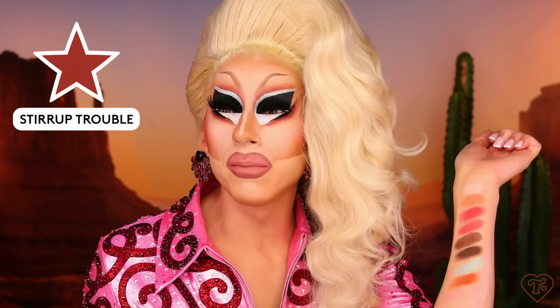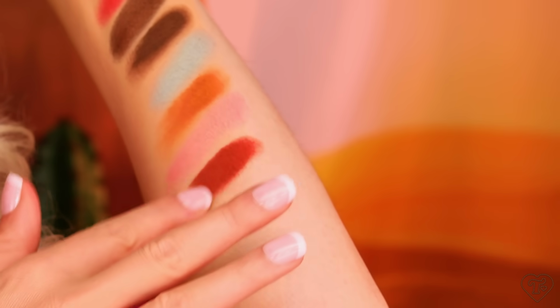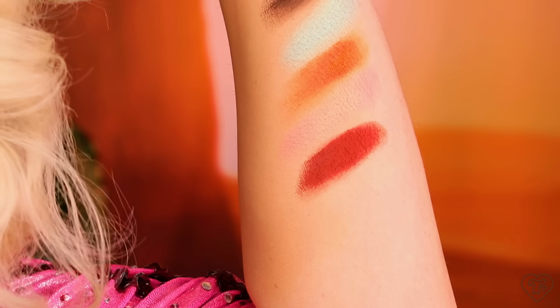When there's a red brown like this in a palette, it's my safe zone. It's my comfort area. This shade is called Stir Up Trouble, which is a fun little play on words, but I think it also has to do with when your foot gets stuck in a stirrup and the horse takes off without you and you lose the leg. I've watched a lot of Little House on the Prairie. Absolutely stunning and gorgeous. I'm sorry, this is such an essential makeup product color. This is the way you can wear depth on your eyes without it ever going too deep.